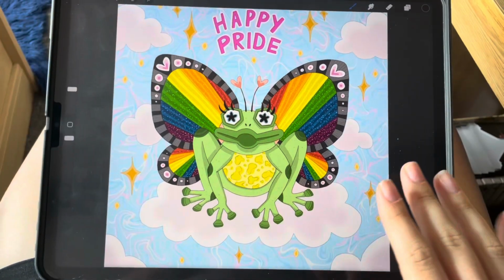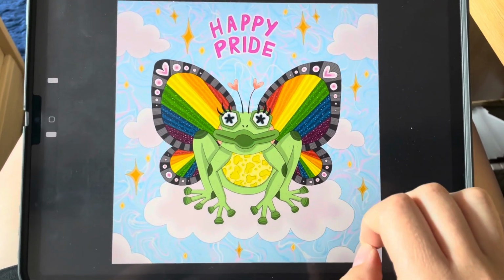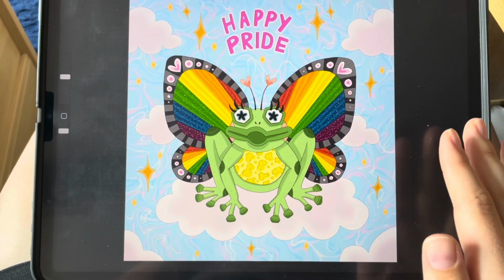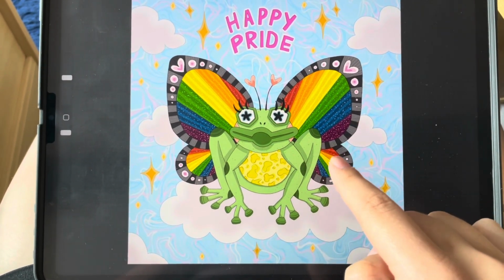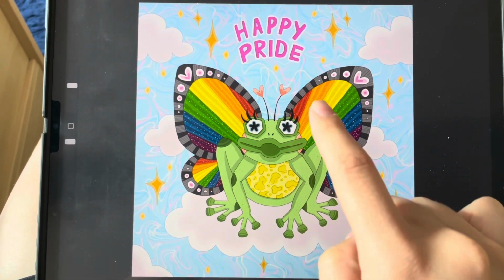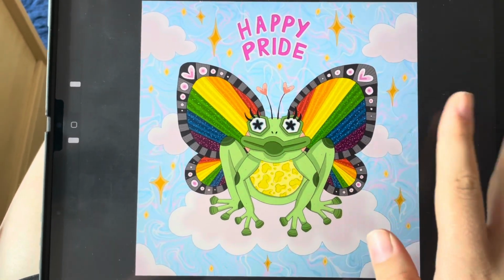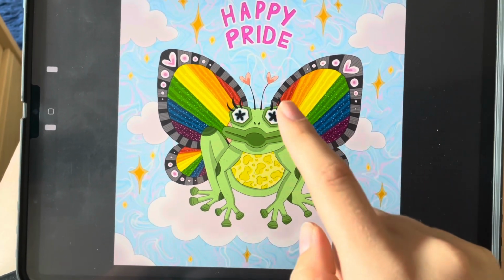I forgot to add that I did this illustration in the update. I just thought it'd be nice to do an illustration to celebrate the fact that it's Pride Month this month. So I've done one of my butterfly frogs, and for his wings I've given him the colours of the rainbow flag. I also added some antennae of hearts, and some hearts on the wings themselves, just to really emphasise the fact this month is celebrating love and stuff.